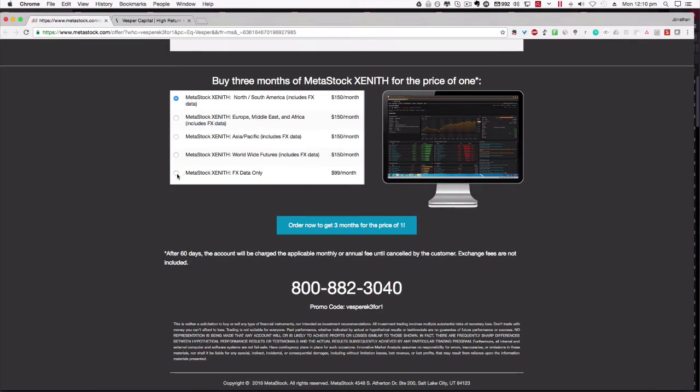We really just want to raise the profile of MetaStock alongside Vespa. We think it's a great product. We use it daily, despite me not being totally over all of its functionality. But I particularly use it for FX, and a lot of our trading teams do.